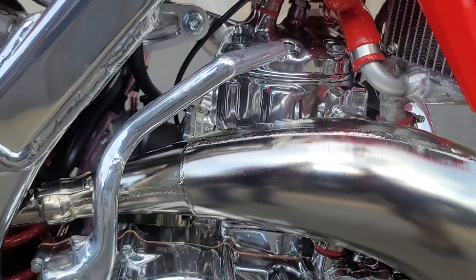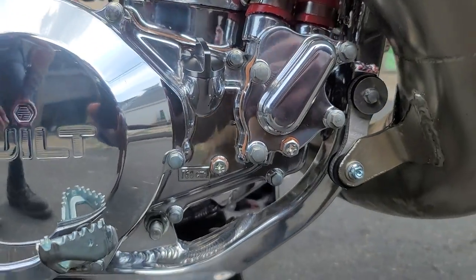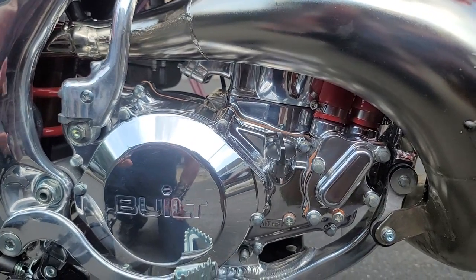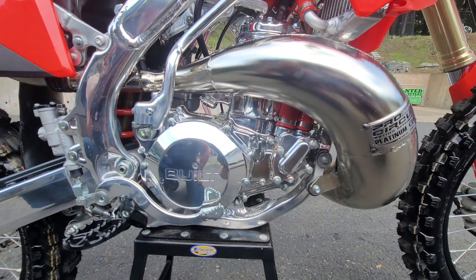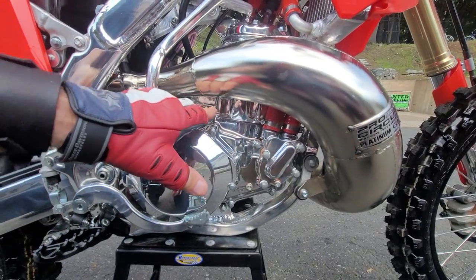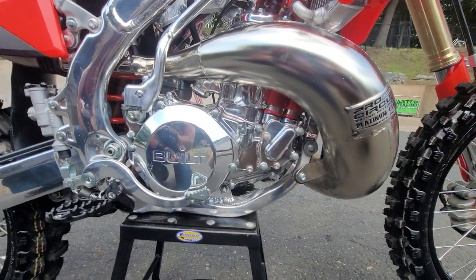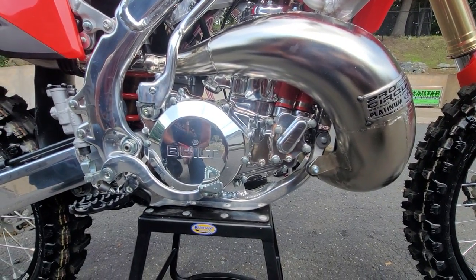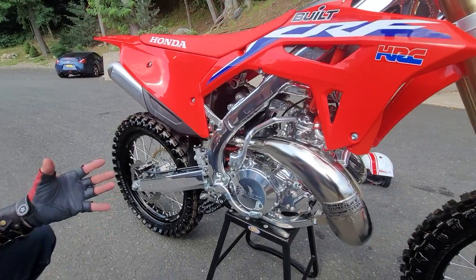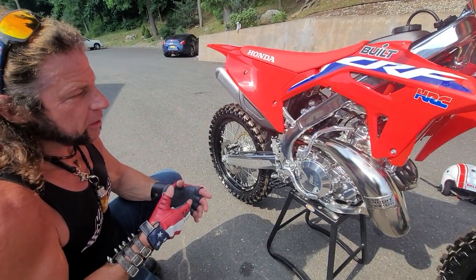AJ's been working with Eric Gore since the 80s. Eric Gore has ported more of these 500s, him and Adam Millar and Pro Circuit. He's worked with all the best. He chose Eric Gore to do this motor. And I said, I want the best of everything. So they started with billet-built 500 engine cases, Hinson clutch, a billet-built 500 crank, Wasner rod, and they sent the cylinder, of course, the whole motor, the engine cases and everything, to Eric Gore to be port matched, and they bored and stroked it to 539.